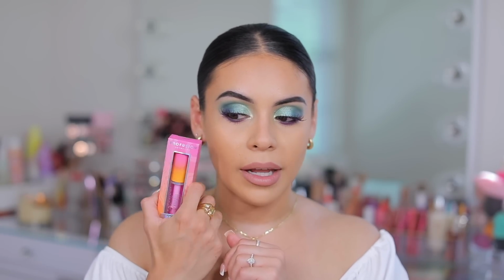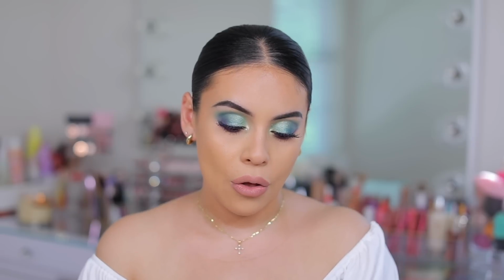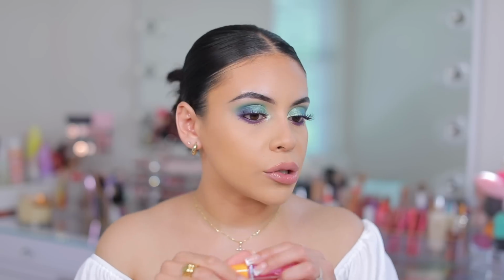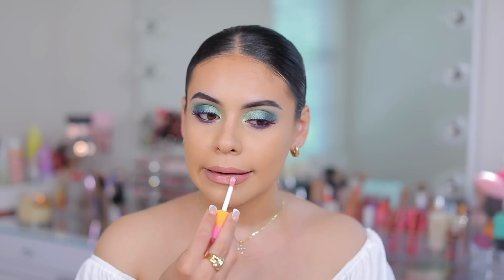Cool, now we can add the lip oil over top. This one, by the way, is in the color Vibin'. I don't think there's much color to these at all though. It's probably just clear with a little tint. It smells good. Okay, cute. Nice and hydrating. It reminds me of something like a Lip Smackers kind of product, like from my childhood.